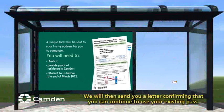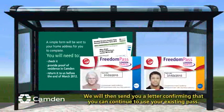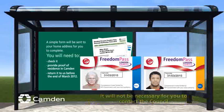We will then send you a letter confirming that you can continue to use your existing pass. It will not be necessary for you to contact the council.